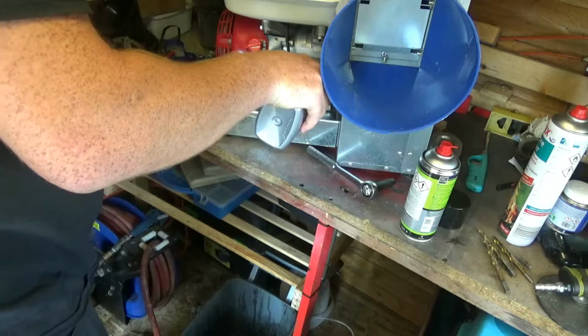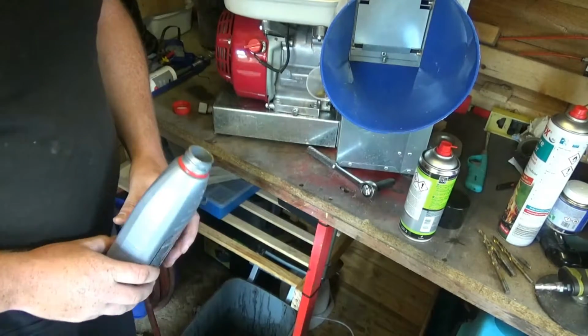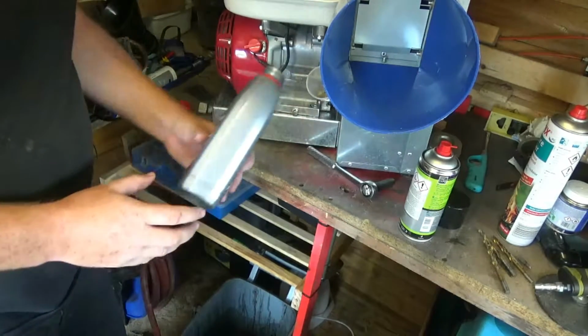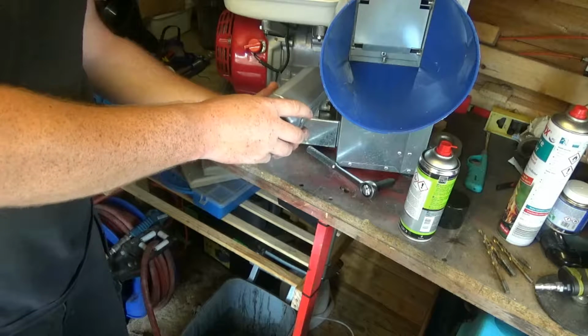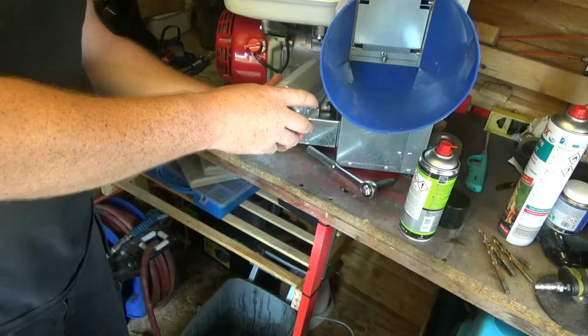This is a longer process. It will take a fair while. And then we'll also take a look at the carb as well, like I said, because something's not right there.